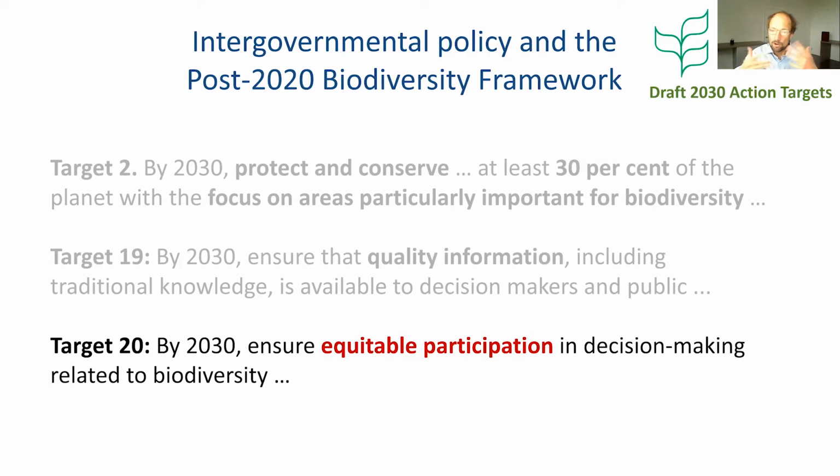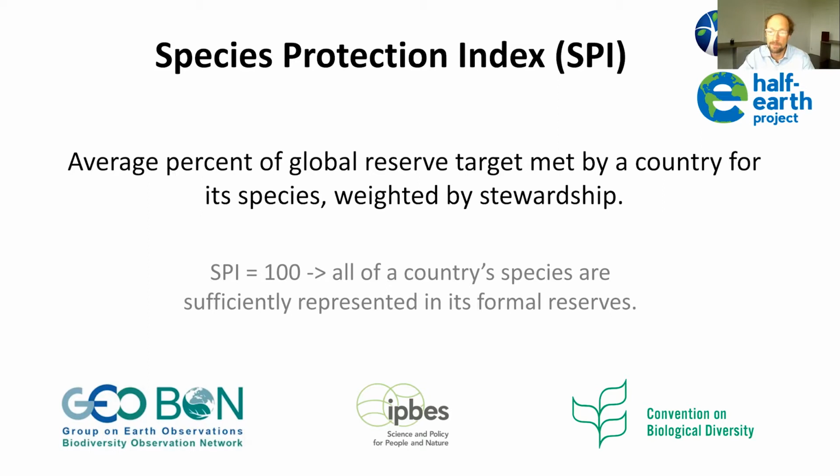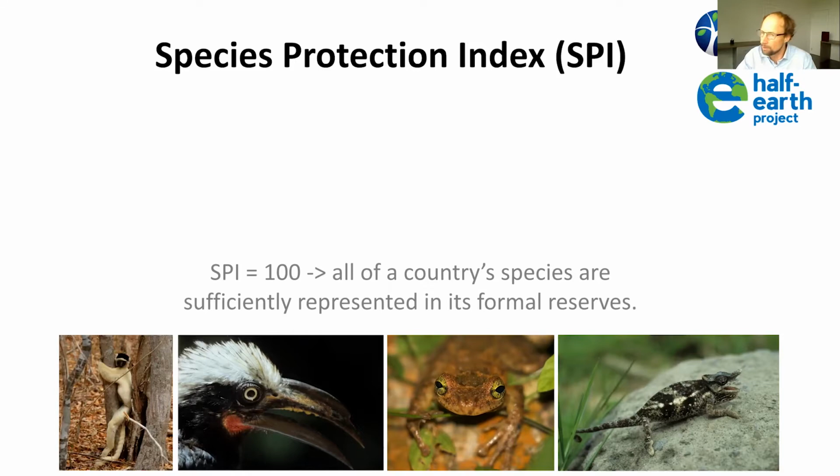And that's why not just the rigorous development, but also the sharing and democratizing of this information is so important. That fits beautifully with what we're trying to support with Half-Earth Science. And one particular concrete contribution that we're developing is an index, an indicator that's already been used in some of the assessment processes and is listed for that effort going forward under the Convention on Biological Diversity. It's a very simple metric. It's how well are countries respectively doing in conserving the species that they hold responsibility for. So how close to what would be a minimum target of conservation areas supporting a particular species are they meeting? So an SPI, a Species Protection Index of 100, would mean that all of a country's species are sufficiently represented in either formal or informal reserves or conservation areas.